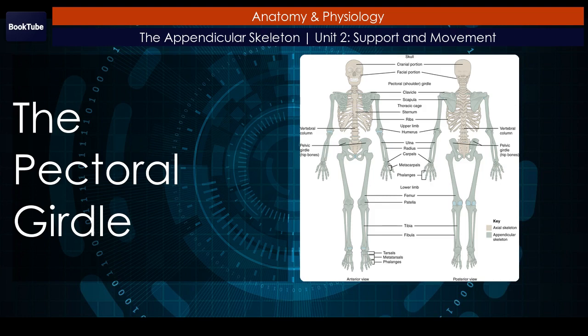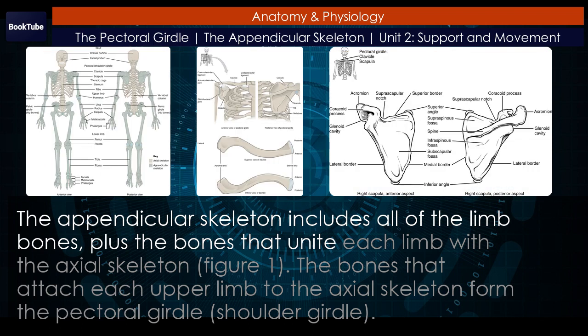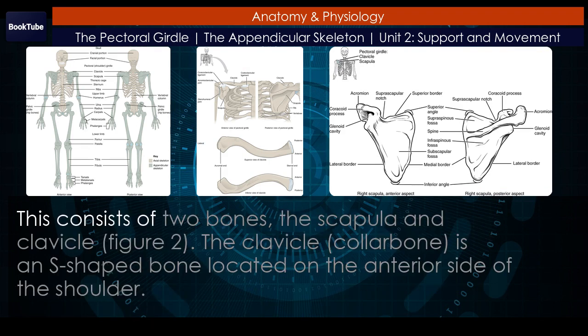The pectoral girdle. The appendicular skeleton includes all of the limb bones, plus the bones that unite each limb with the axial skeleton. Figure 1. The bones that attach each upper limb to the axial skeleton form the pectoral girdle. Shoulder girdle. This consists of two bones, the scapula and clavicle.